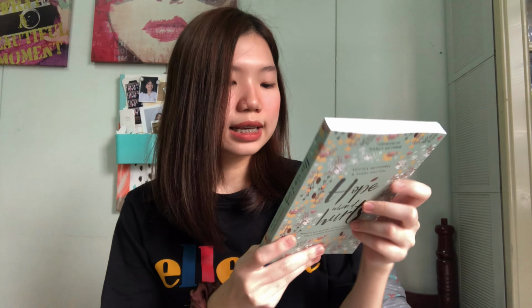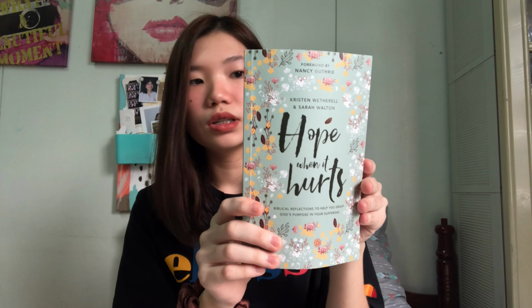Okay, so wait. Before we end this haul, I just wanna share this book that I also got from Shopee. It's from CSM Publishing. It's the Hope When It Hurts na book. Ayan. And I got this for 100 pesos kasi it's on sale. Pero the original price was 250. So, I grabbed it. So, this book is good if you're like experiencing struggles or like you're undergoing hard times of your life, ganyan. Pero ako, wala lang, matagal ko na kasi talaga itong gusto. Tapos nag-sale, kaya ko siya binili. And worth it naman kasi isang daan lang.